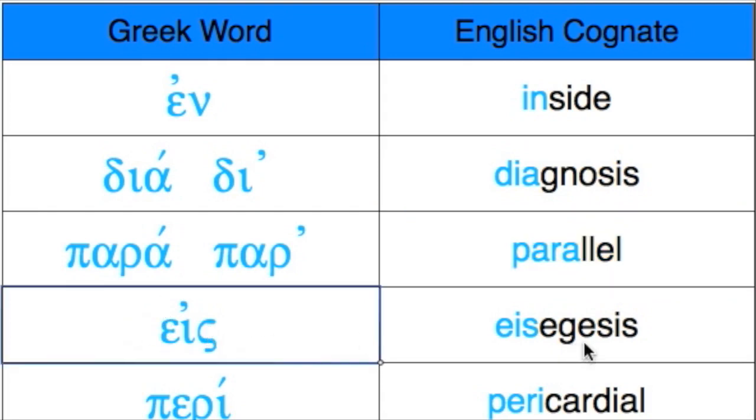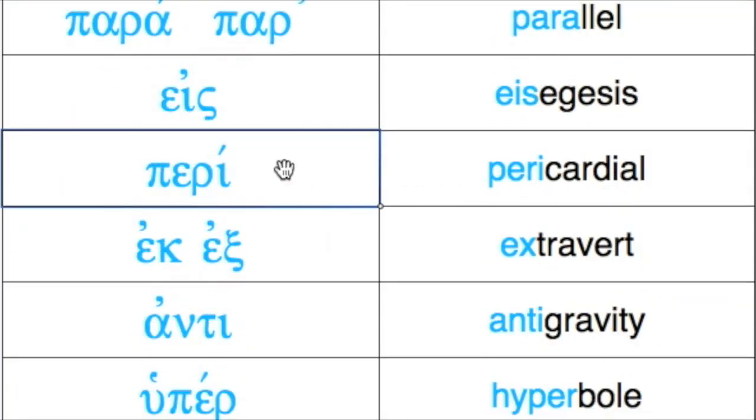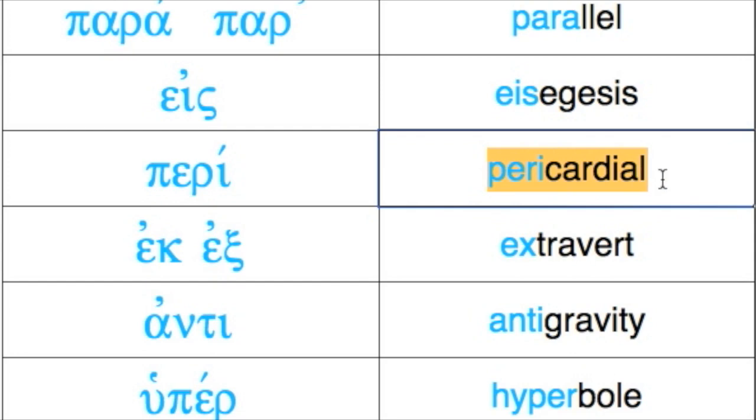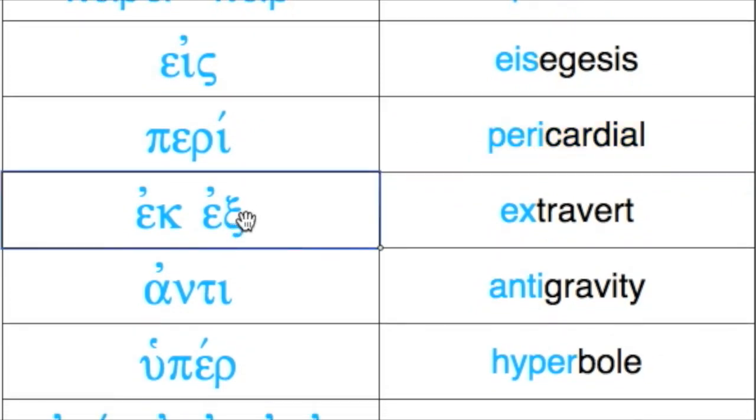Ace is into, and those of us who try to listen to scripture carefully do not like eisegesis. Ace means into. That's when you're reading into the text instead of trying to hear what the text has to say to you. Pericardial is another example. My mother had a pericardial infection, and I knew what that was because I knew peri meant around. I knew it had to be the sac around her heart that was infected.